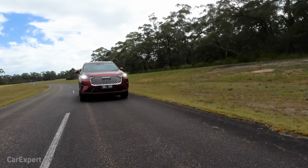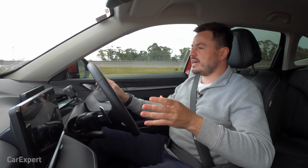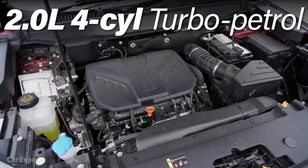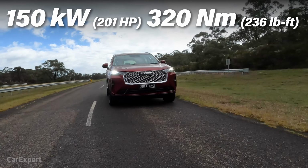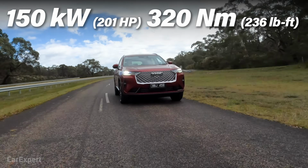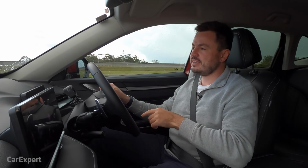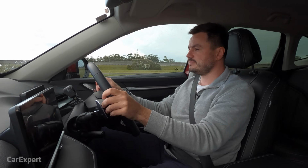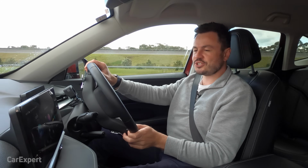Okay, we've hit the road in the Haval H6. Now, powering this exclusively across the range is a 2-litre turbocharged 4-cylinder petrol engine, makes 150 kilowatts of power and 320 newton meters of torque. You can get this as an all-wheel drive, but only in the top spec. The rest of the range is front-wheel drive only. All of that torque is sent through a 7-speed dual-clutch transmission.